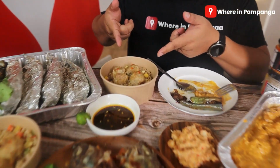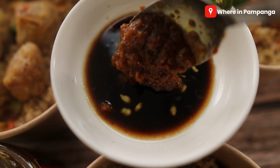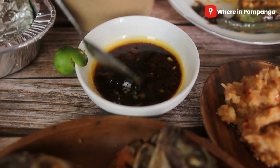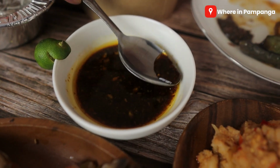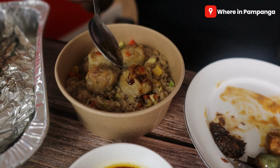So, notice meron tayong siomai and fried rice dito, yang chow fried rice. Dahil yan sa chili paste natin. So, meron tayong chili garlic paste with toyo mansi. Ayan, so I've prepared already this. And then, let me put it just on top of our siomai. Like that. Pwede na yan!